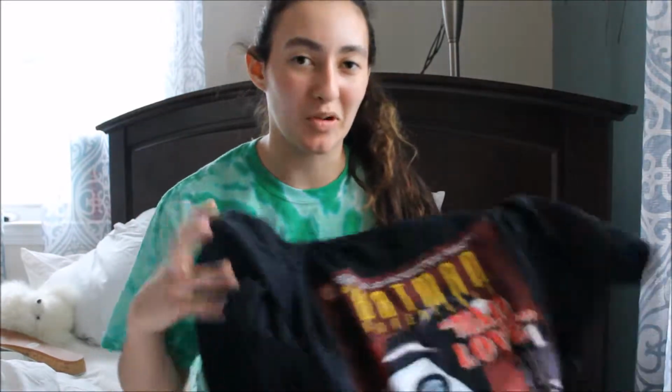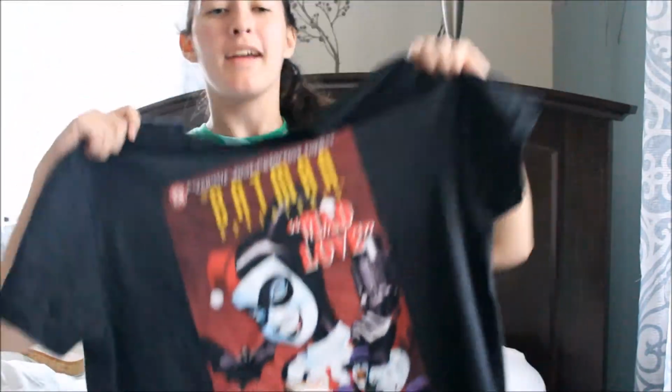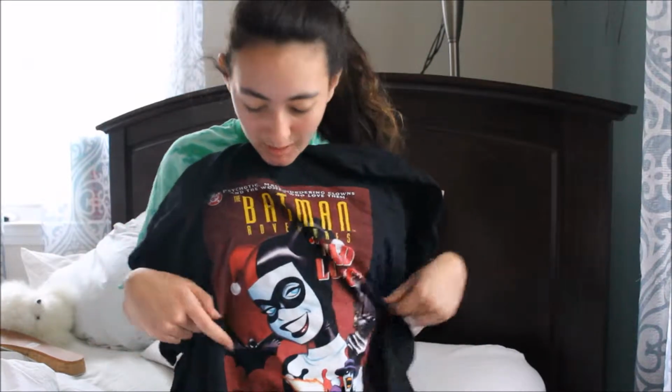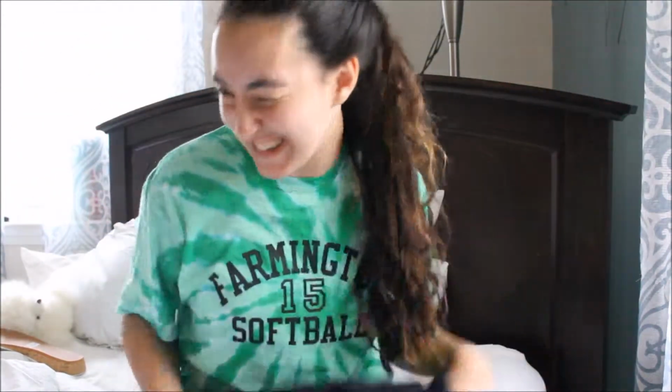My brother got me this awesome shirt. It's kind of wrinkly because I wore it a few days ago. But it is a Batman shirt, and it's like a comic book cover that says, Mad Love, The Batman Adventures, Psychotic, Mass Murdering Clowns, and the Woman Who Loved Them. This shirt is awesome, and it's humongous, and I love big t-shirts, and it's great. It has Harley Quinn on it, and the Joker, and Batman is in the corner. This is so cool. Thanks, Jameson.